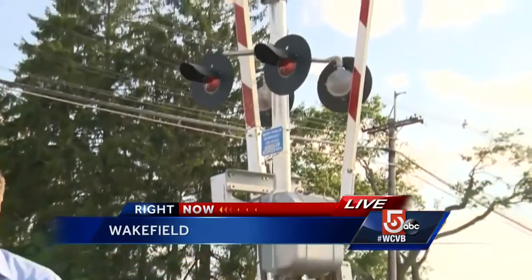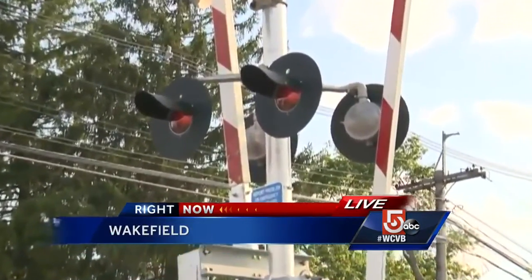Good afternoon to you. MBTA officials say that the gates were down and the bells were ringing at this intersection when a Boston-bound commuter train came through here this morning.